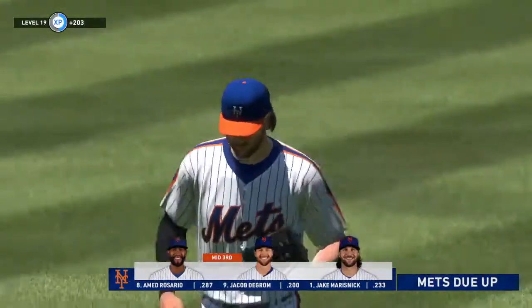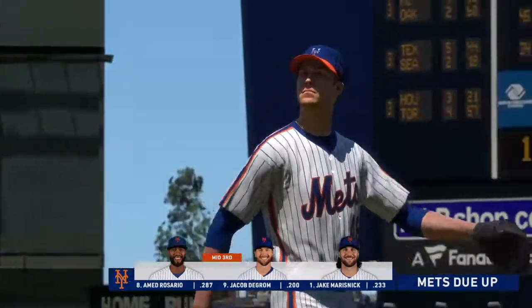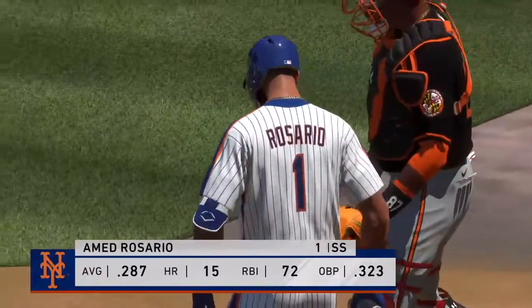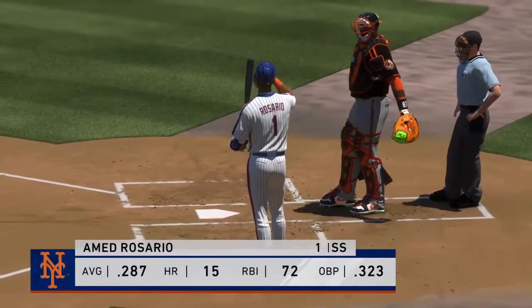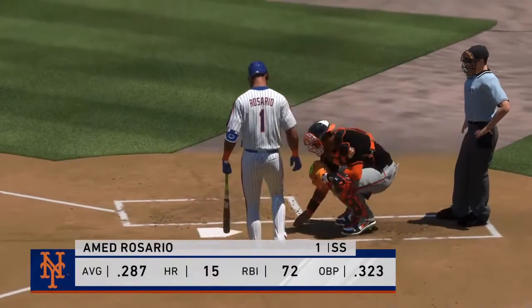Home half of the third coming up, no score. And that'll bring in the former top prospect, Ahmed Rosario. He starts off the inning against a guy who struck out the side last inning. How did they get to him here? I'm not sure, Matt, that they want to stay as patient. He's been throwing a lot of strikes. They might want to start swinging a little bit earlier in the count.